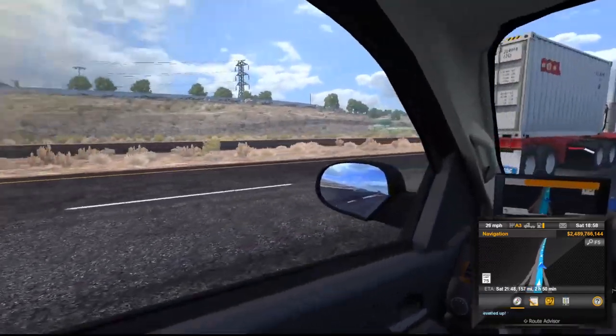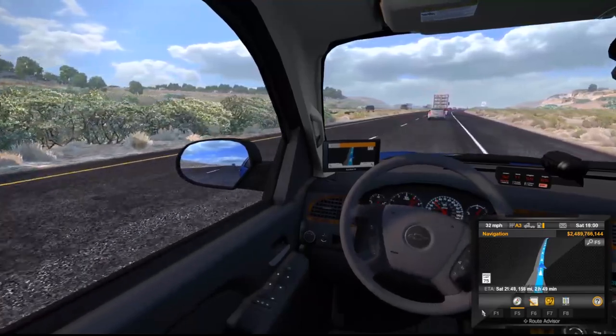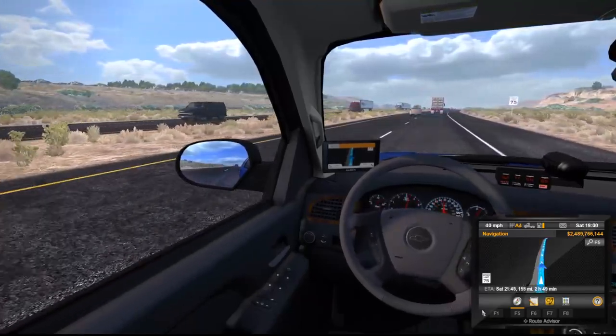Yeah, we're going to merge into here. Nobody. Ooh. I'm going to go after this vehicle. There we go. There we go.